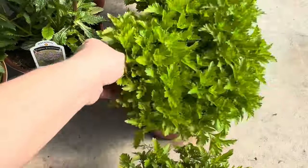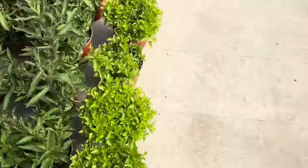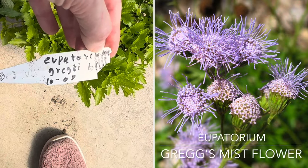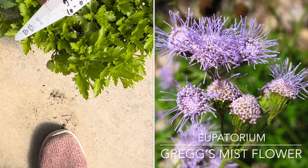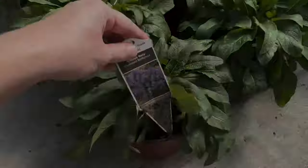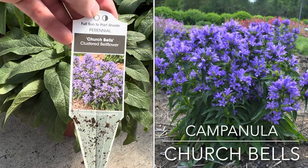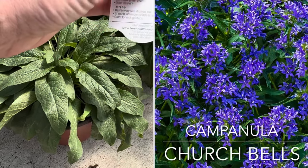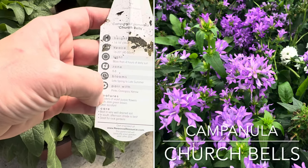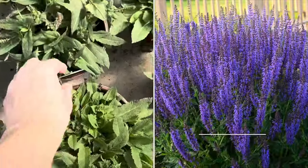And while we're right here, what do we have here? Let's see a tag. There's a tag right there. What do we got? This is Eupotrum Greggy. Maybe some kind of salvia? Some more we're going to look at here. Church Bells Clustered Bellflower Campanula. It's pretty perennial. Full shade, or full sun, part shade, height 14 to 18 inches tall, hardy zones 5 to 8. That's different. I haven't seen that before.